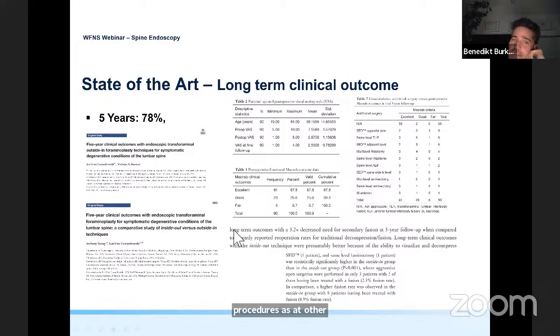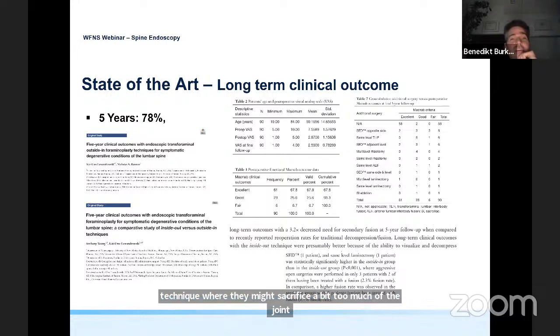Also, this study from Kai Lewandowski compared the inside out and the outside in technique. And with the inside out technique, at least in their group, they had fewer reoperations compared to the outside in technique, where they might sacrifice a bit too much of the joint. At least that's what the data in their group showed us.